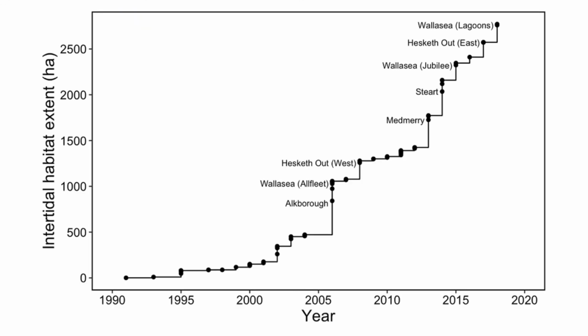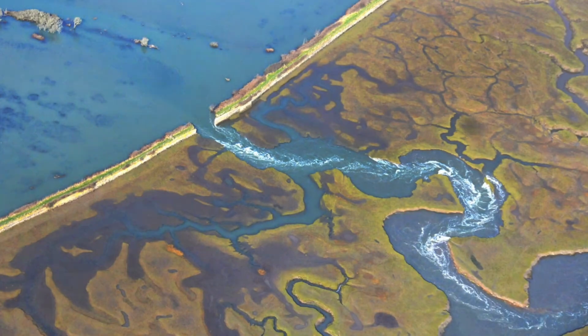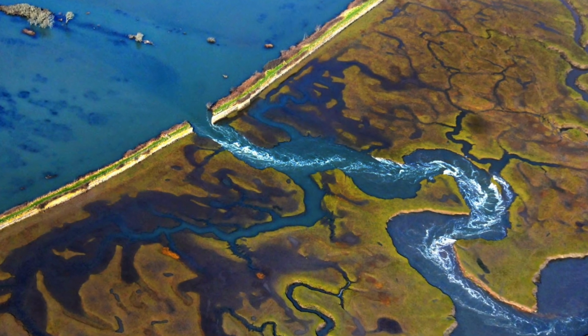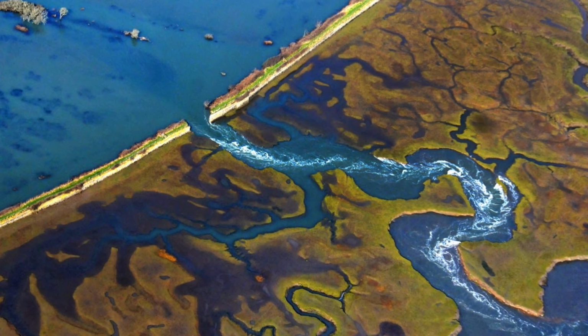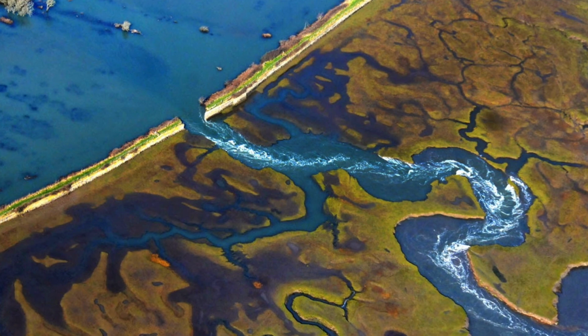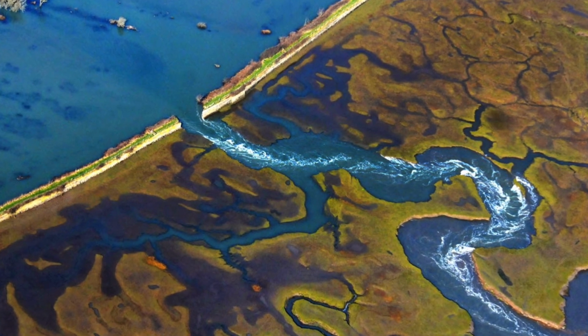In the UK, nearly 3,000 hectares of intertidal habitat have been created since the 1990s in a process called managed realignment, where old sea defences are breached, allowing the tides to flow into abandoned farmland for new marshes to take hold. Other initiatives like seed planting, sediment recharge and wave breakers are also being used to protect and restore salt marshes.